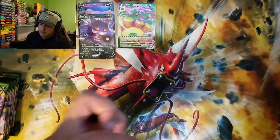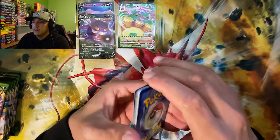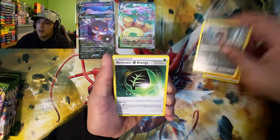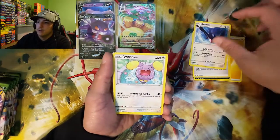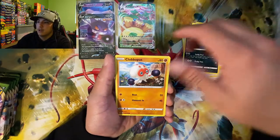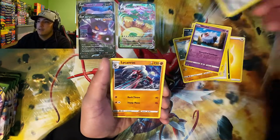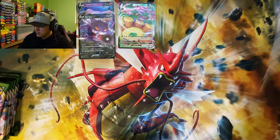All right. There's the code card. 1, 2, 3, 4. And let's go with Fighting Energy. Oh, another Electric. We got Croconaw, Aromatic Energy, Swellow, Whismur, Dynamo, Trubbish, Clobbopus, Woobat, Mantyke Reverse, and a Lycanroc non-holo. Alright, not looking too good.